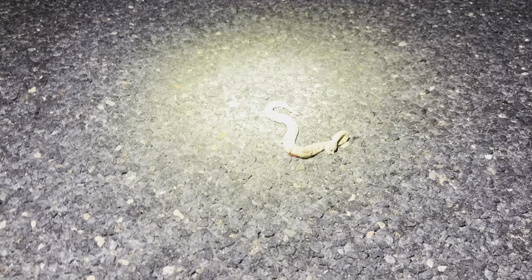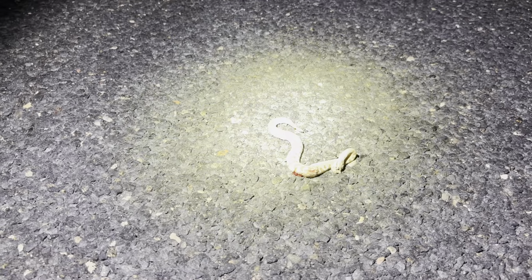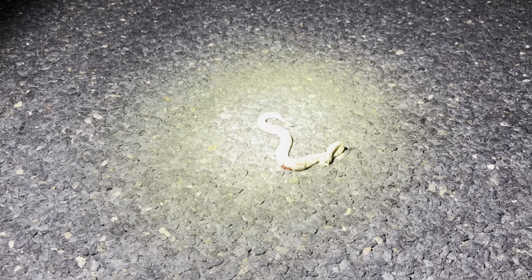This is what I stopped for originally, or saw on the road, and that is a juvenile DOR sidewinder, Crotalus. First one of these I've seen on this road in a long time. I know a lot of my friends have really good luck with Cerastes on this road. If you've herped Southern Utah and you know the Mojave Road, you know what I'm talking about. But yeah, it's a shame. I'm gonna move this guy off the road and then just keep looking.